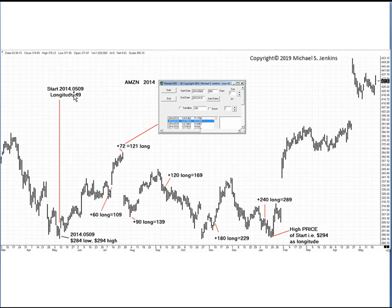If we take this 49 longitude, add 72 to it, we'll get longitude 121. Here in the chart I'm showing you the date, 7/24, when it hits the longitude of 121. Then it crashes. Then the starting longitude 49 plus 90 is equal to 139. This is the date. The longitude was 139. Here's the longitude of 120 is 169.